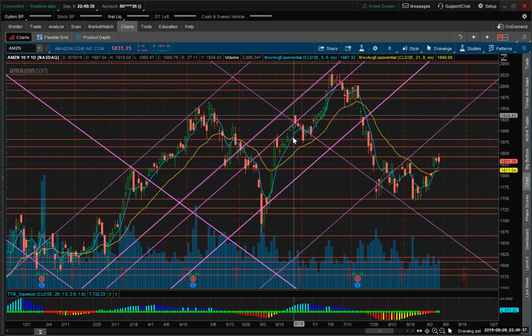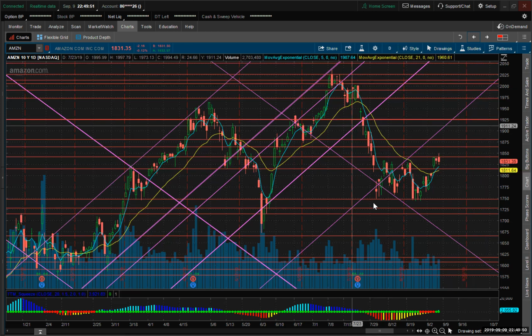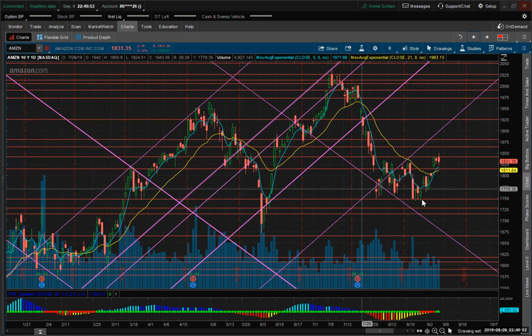and possibly get into something like this for the rest of September, consolidating like this, have a little bit of a pullback, and then probably push to new highs if it's meant to be up here. If not, then it probably pulls back really sharply, similar to this, and takes out this low.